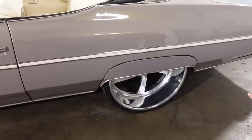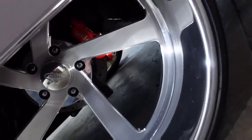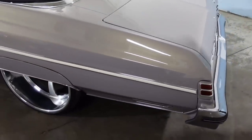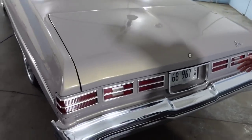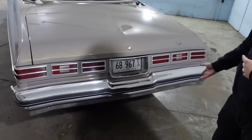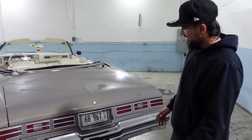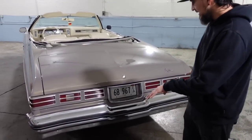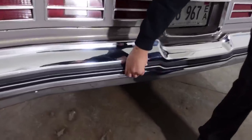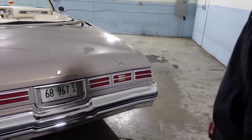Got the Wilwood brakes in the back as well. You can't see them, they're under there. This is the light that I like. And why do I like this light? Because they remind me of a box Chevy. Even though all the other years got three, somehow this just reminds me of a box Chevy. I love box Chevy Euro lights, so this one is maybe like a 75 with the tail lights in front of me. Remember guys, you gotta have that bumper impact strip. Some of y'all don't have it, it just has bolts on it. I like it with the rubber piece.